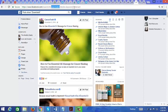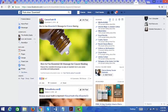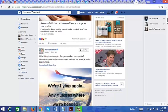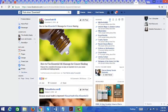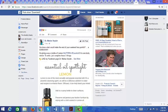Okay, and what this will do is bring up all the items for that keyword that are being advertised by marketers. Okay, and you can see which ones are popular here. Take a look at the ones with the most engagement, and you could also click on some of them so you could get remarketed to by some of these marketers. So just to get some ideas.